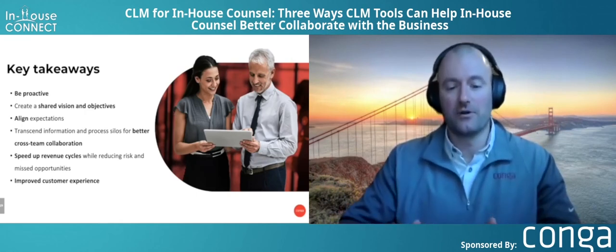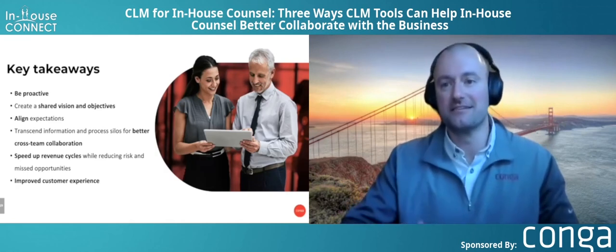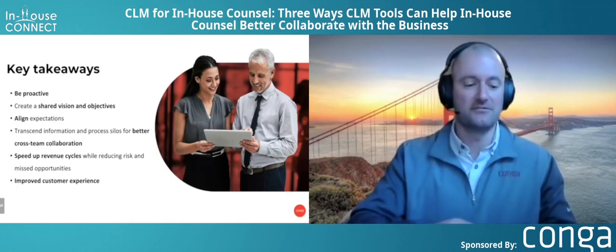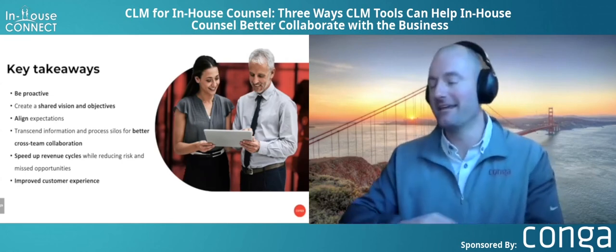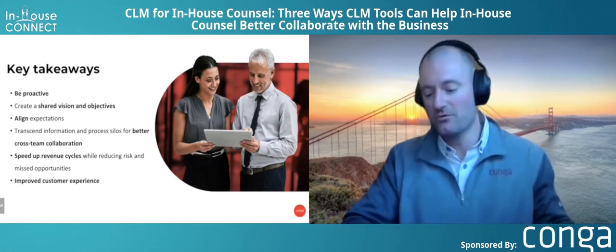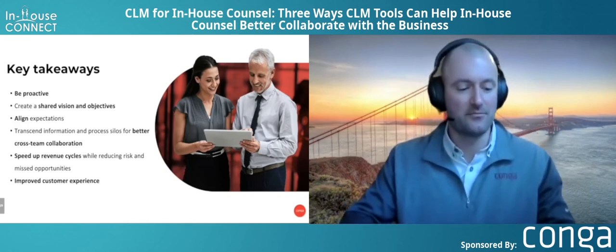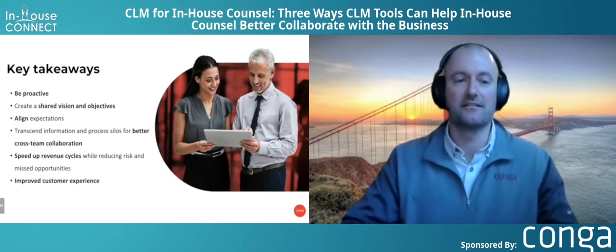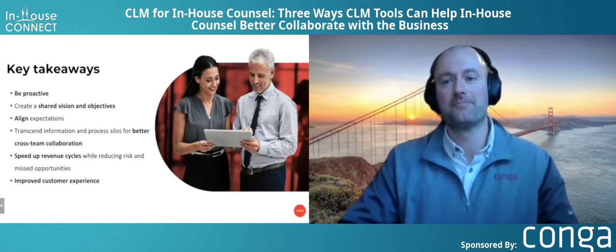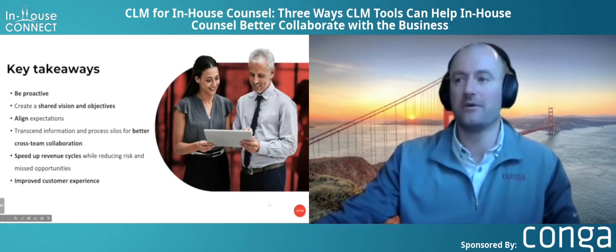And one of Conga's key tenets is customer first. We want the experience for the customer to be the best that we could possibly have. Using a CLM, we make sure that these transactions, in the first deal and also the renewals and anything else down the road, are as smooth as possible. We don't need hiccups. We want everything to be on time, perfect, with the correct data every time, to improve that customer experience. That is the goal. Those are the key takeaways. I think that's about all that we had prepared.